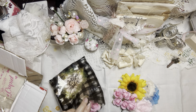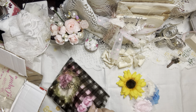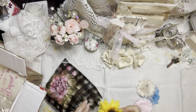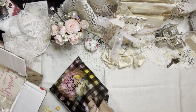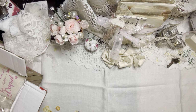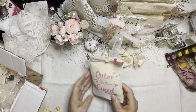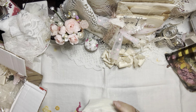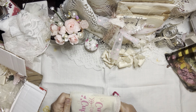Christina kind of took me under her wing when I got in some of the groups and really gave me some good guidance and information about this whole junk journaling journey. And I've really had fun. There's so much to learn. What is this one? Cuter Than Cupid. That's darling. There's all kinds of goodies in here.